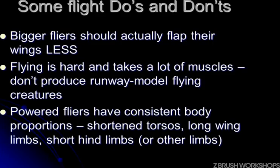So one, not often thought about, but something that's important if you're going to model them in flight or if you're going to work on a pipeline, and you can share this with people further up the pipeline: bigger flyers should actually flap their wings less. To some degree less in terms of how often, but especially less in terms of how far they flap.